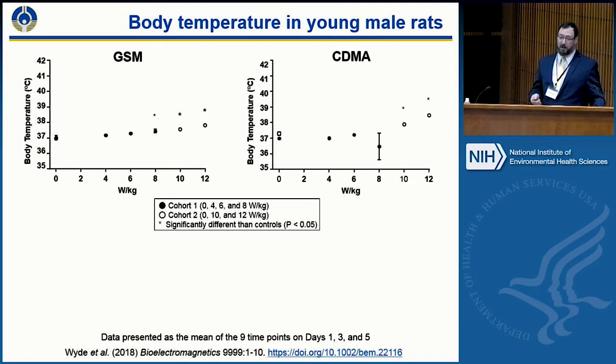When we look at CDMA, we see, again, a very similar response. Here is the control for the first cohort, with the control for the second cohort above it. With CDMA, we didn't see the effect at 8 watts per kilogram, but we did see a statistically significant effect at both the 10 and 12 watts per kilogram exposures.